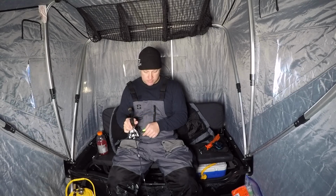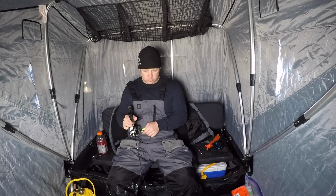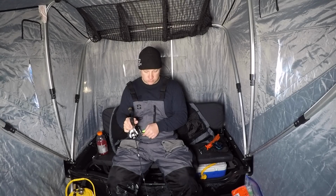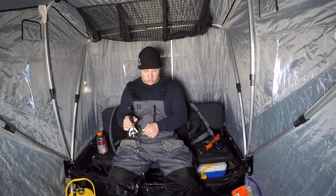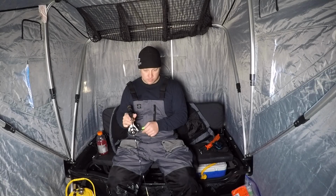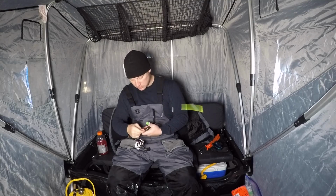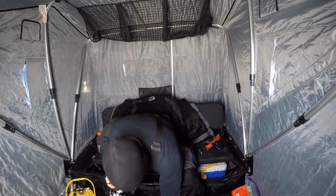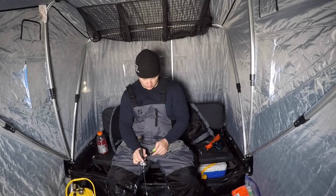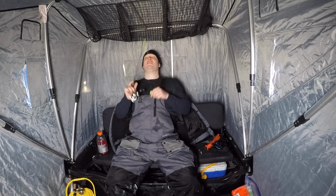They always come flying in when I'm eating. There comes another one. There's a whole school of them down there now. I'm gonna fight for it. Probably catch the littlest one. Bluegill. Well, here comes a bigger one. Oh, I blew that hook set.